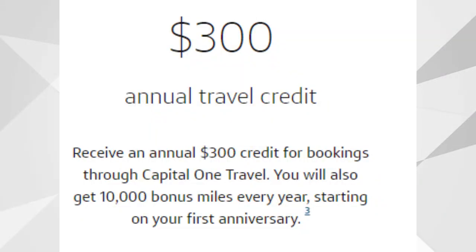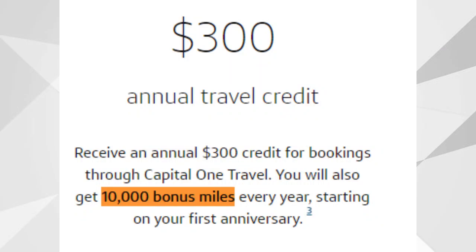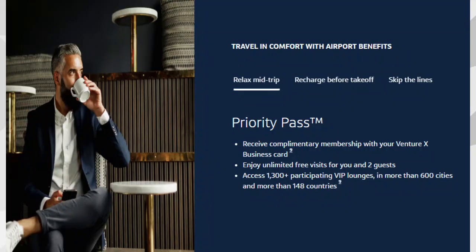On top of that, there are also some other perks with this credit card. Just starting out, you're going to have a $300 annual travel credit. This can be used for flights or anything travel related. Then, starting on your first anniversary, you will be earning 10,000 bonus miles every year, which is worth $100 in travel. You're also going to be receiving a complimentary Priority Pass membership, which gives you unlimited free visits for you and 2 guests as well.